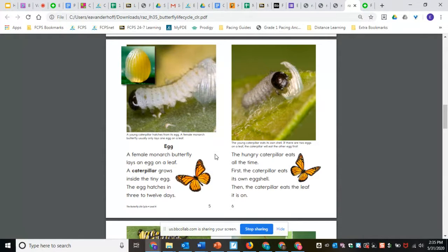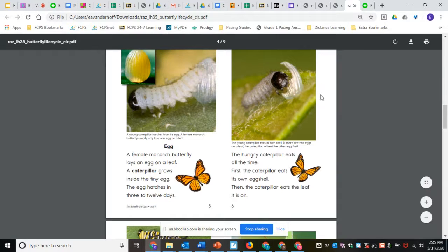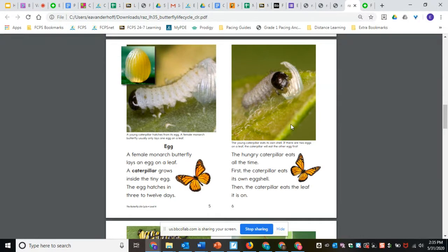How did that sound? I got all the words. It sounded smooth, and it sounded like a teaching voice. All right. So I know there's more to this book. I'm not going to read the whole book to you. I want to show you the flip grid that you're going to use when you're ready to read your books.